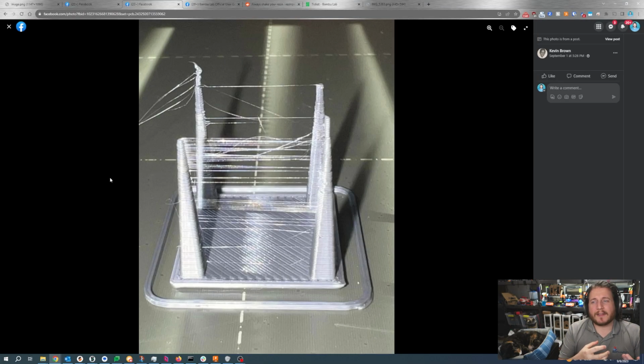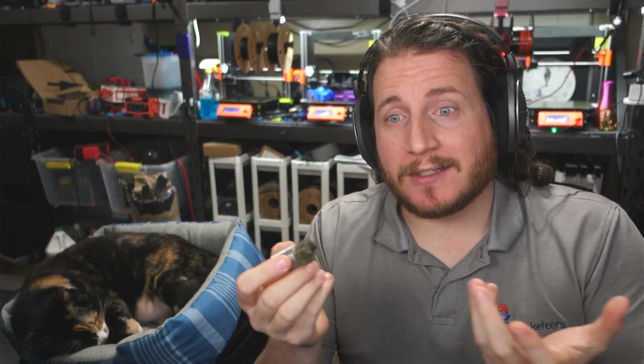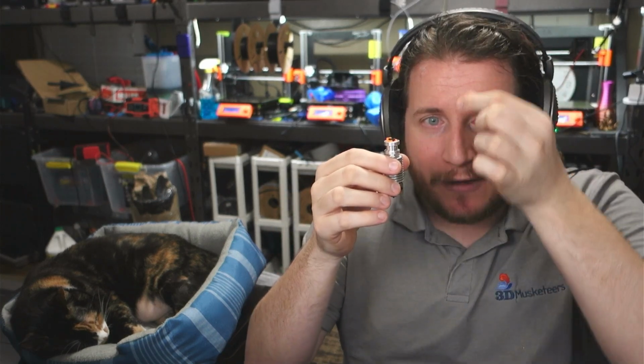You could also chalk this up to a ton of different things. Problems like maybe your nozzle's worn out a little bit and you need to replace it. It could be the fact that you're running a 0.4 millimeter nozzle and not a 0.2 millimeter nozzle. And because the filament is just basically going in and out very quickly, rather than getting enough time to get molten and extrude a little bit, it's just going to naturally have some strings.